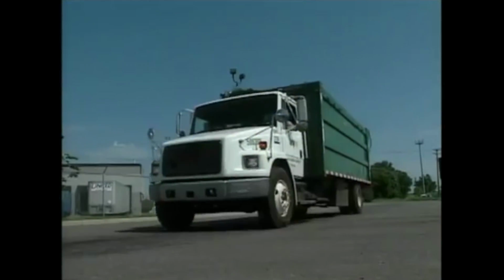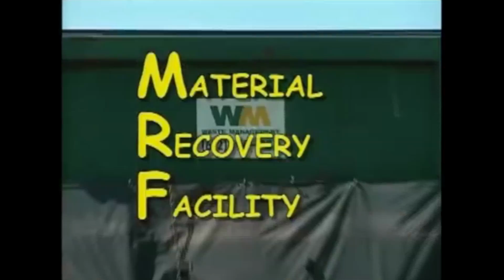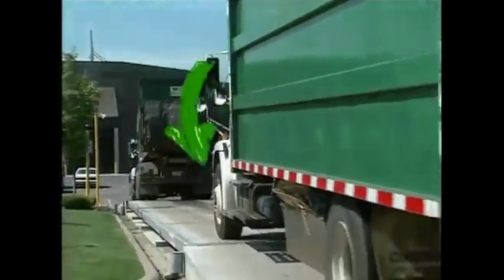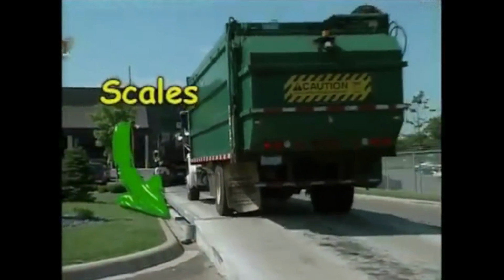Right. And it will explain just a little bit more of what happens at Neville Island with recyclables that you put in your blue bin. Exactly. Trucks that collect these recycled materials take them to a waste management material recovery facility. As the trucks enter the facility, they are weighed at a scale house. They then make their way to the tipping floor.